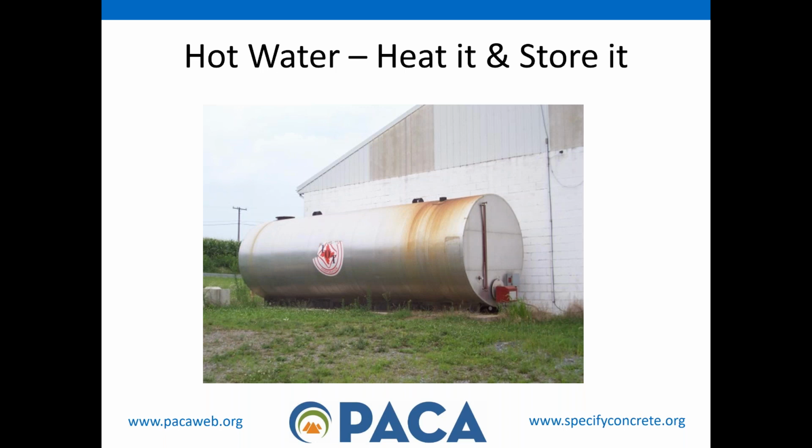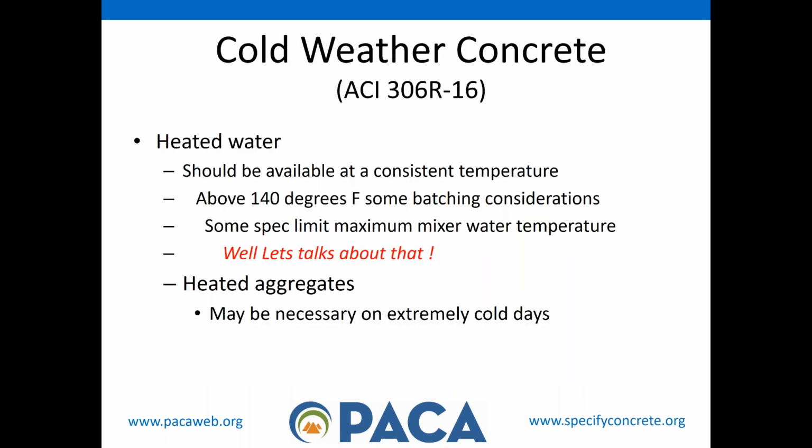The difficulty with that is even on a moderately busy day, you can't heat it as fast as you're using it. So it goes out the door faster than you usually can heat it. So you have to start the day with a good supply of hot water. Here you see probably 6,000 to 7,000 gallons of hot water, all primed up, all ready to go. So we need a lot of it available at a consistent temperature.